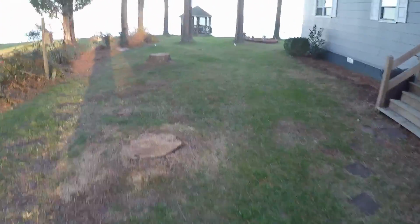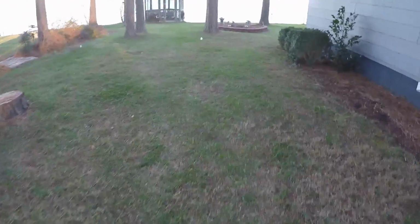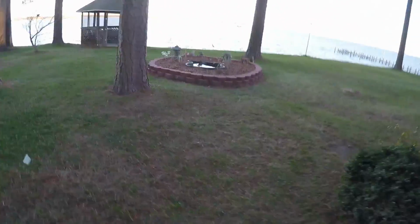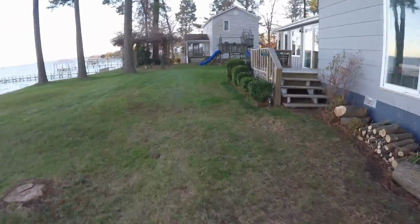This is pretty much the end of the season when you've cleaned the garden up, you've covered it with leaves, you've got some leaves in the compost pile. We've cleaned all these decks off with the blower.